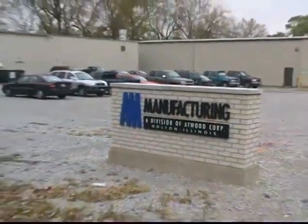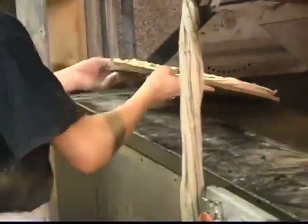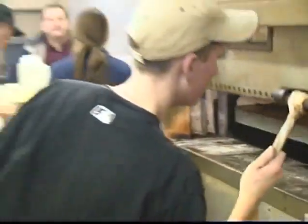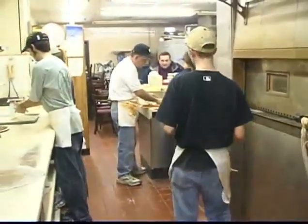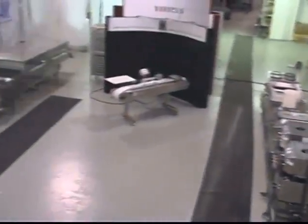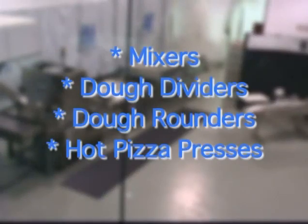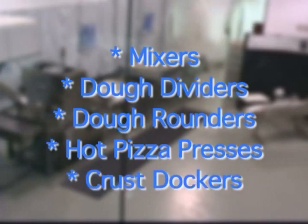Located just minutes from Chicago in the suburb of Dalton, AM Manufacturing welcomes anyone from the pizza community to take advantage of our Pizza Showplace. Opened in the year 2004, the AM Pizza Showplace is a 4,000 square feet hands-on display area containing mixers, dough dividers, dough rounders, hot pizza presses, and automatic crust dockers.